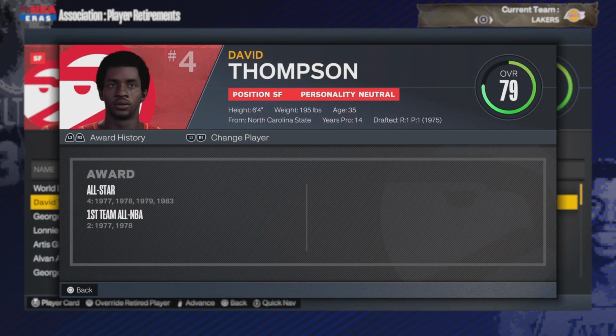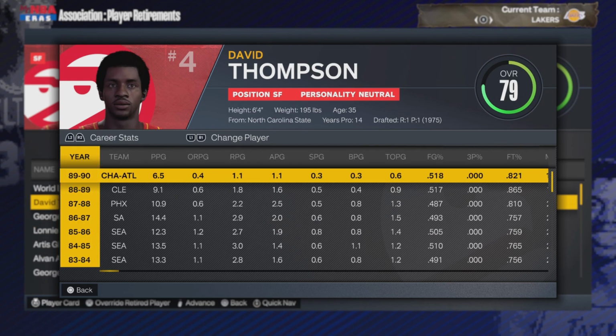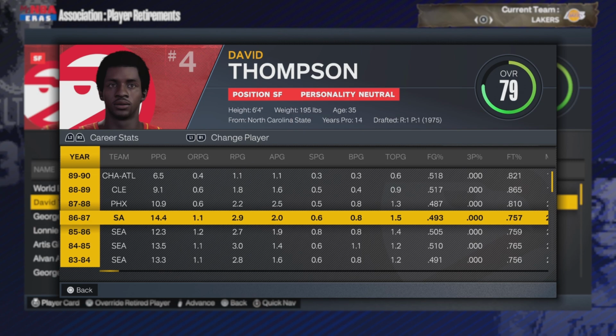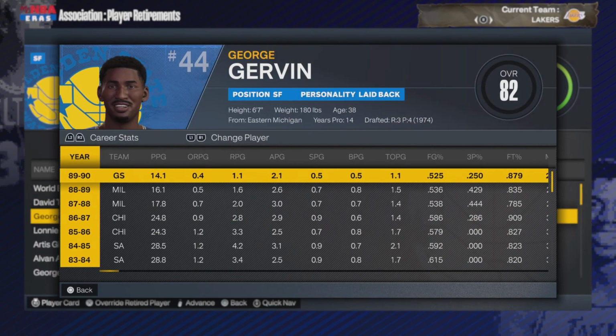David Thompson, a 4-time All-Star. Probably also not going to make the Hall of Fame, but he also had a nice, illustrious career in the league. Made it all the way to 1990. I don't think he made it that far in real life. Kind of bounced around the league the last few seasons after being on the Supersonics for a long time, and before that the Denver Nuggets. So Godspeed to him. George Gervin, he's a Hall of Famer for sure.